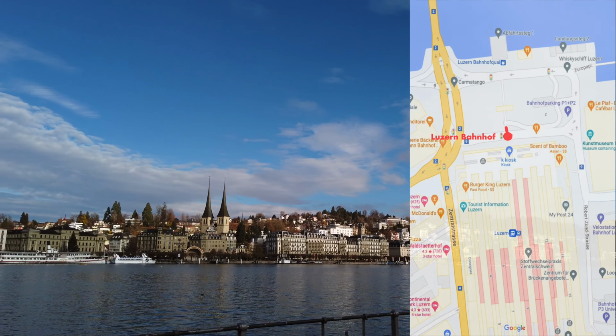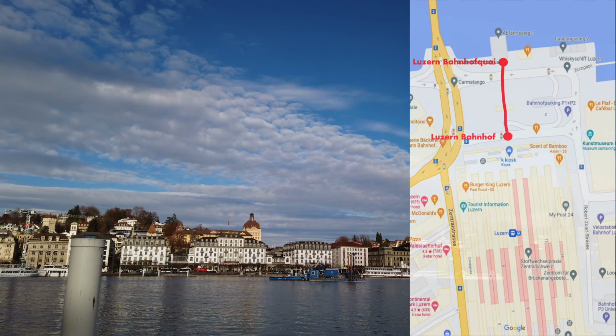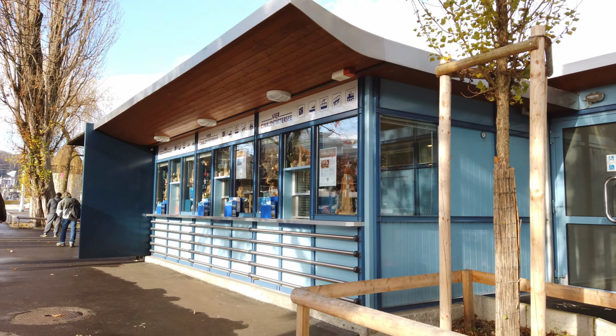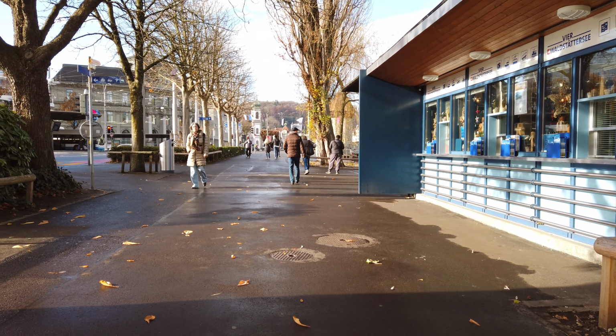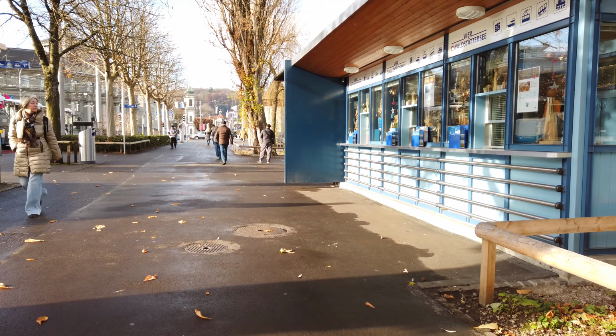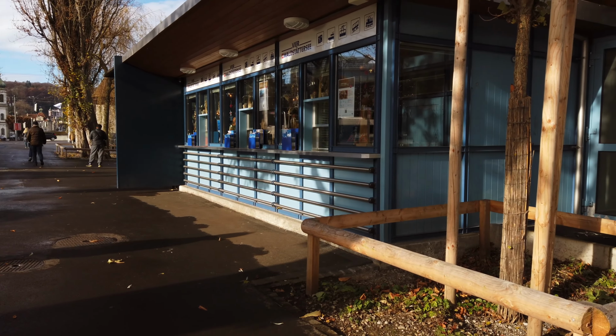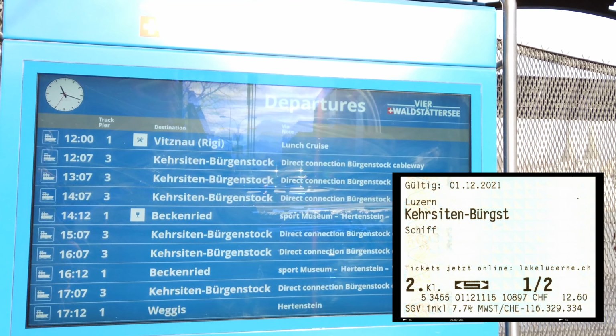We crossed the street to get to the lakeside to the Luzern Bahnhofquai. The Bahnhofquai is a quay and shipping terminal where the ferry ticketing offices are located. We asked the ticketing agent if we'd like to cruise the lake, and she suggested getting a round-trip ticket to Kehrsiten Bürgenstock. We bought 2 round-trip tickets at 12.60 Swiss francs with our half-fare card.